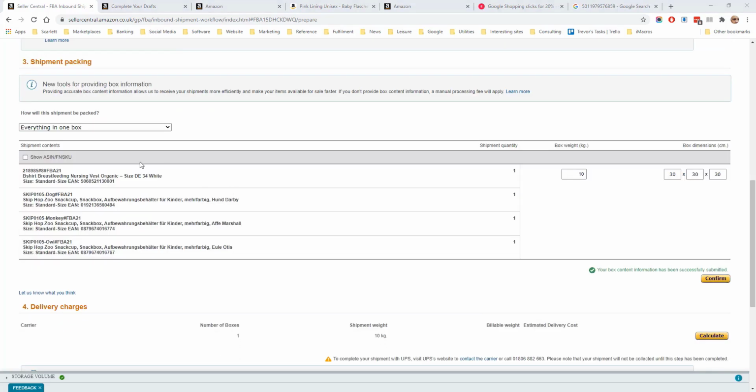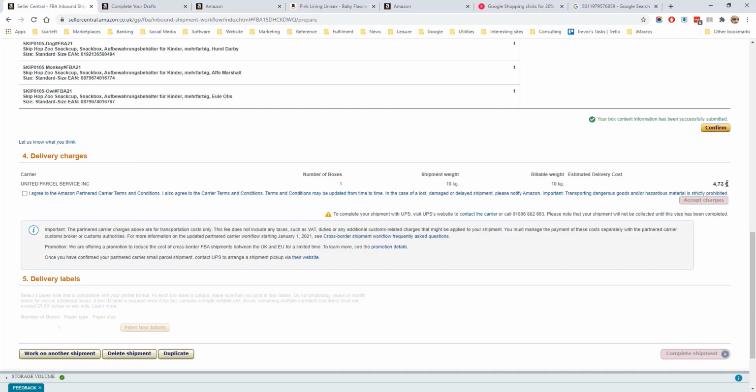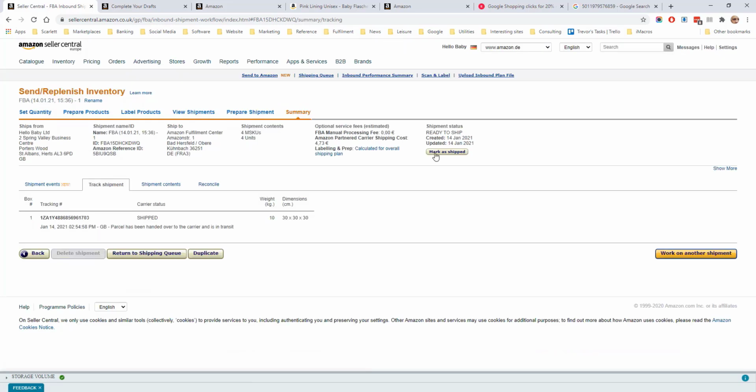For the purposes of this demo, if I select everything in one box, add the box weight and the dimensions and then confirm, I then need to press calculate to calculate the delivery charges. €4.73 to ship from the UK to Germany, that's pretty good. If we then agree to the terms and conditions and accept the charges, we can print out the labels and complete the shipment. This shipment will then be down as ready to ship and ready to collect, and you'll have to contact the carrier to arrange collection.